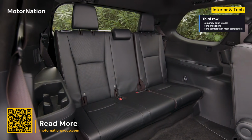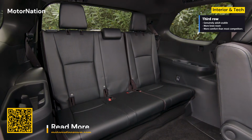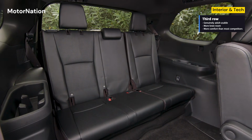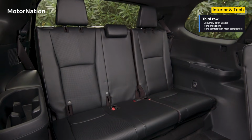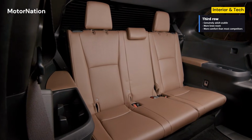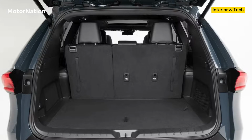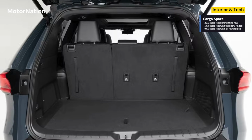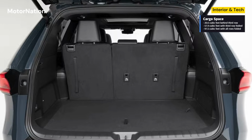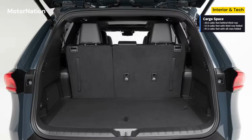But the real surprise is the third row. Unlike most mid-size SUVs, Toyota made the Grand Highlander's third row genuinely adult usable, with more knee room and headroom than the standard Highlander and far more comfort than most competitors. And behind that third row, you still get actual cargo space, 20.6 cubic feet, enough for several suitcases without folding anything down.